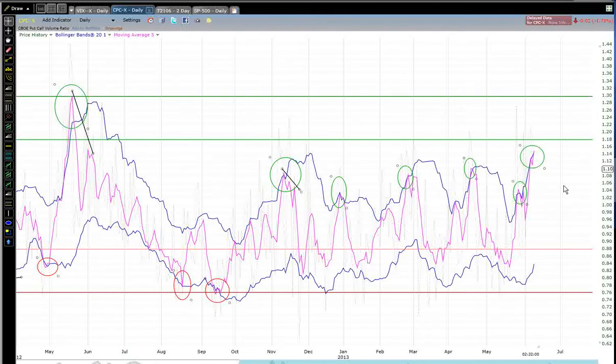Over the last week or so, we've seen a couple readings outside of this blue one standard deviation band. During an uptrend, those will typically be very good buy setup points for a continuation of the uptrend. So given that we've seen that here, I think we need to respect this as a potential buy point for a continuation of the bull market.